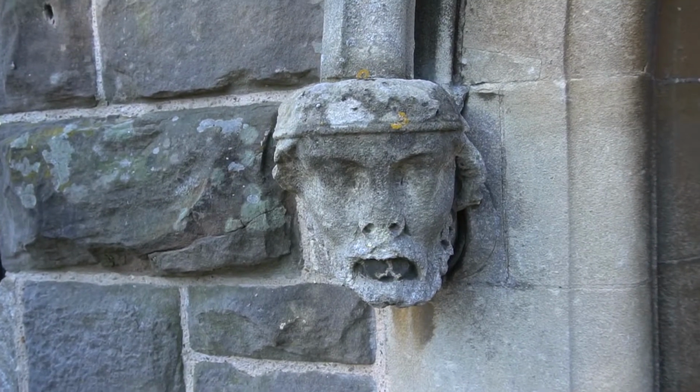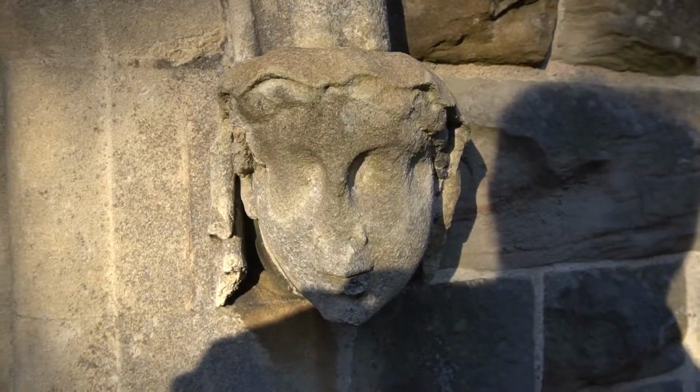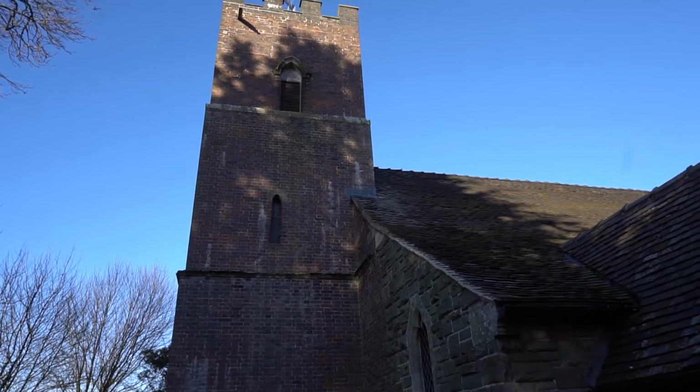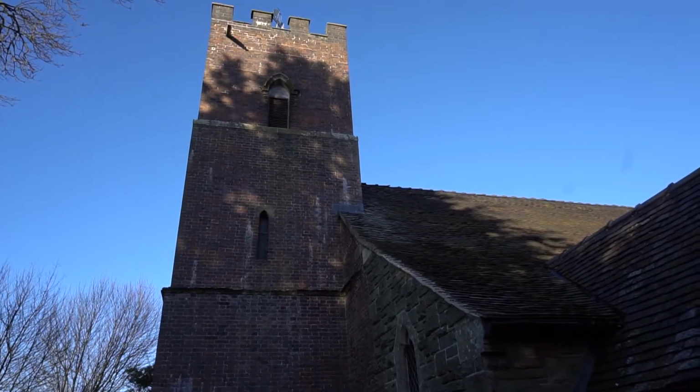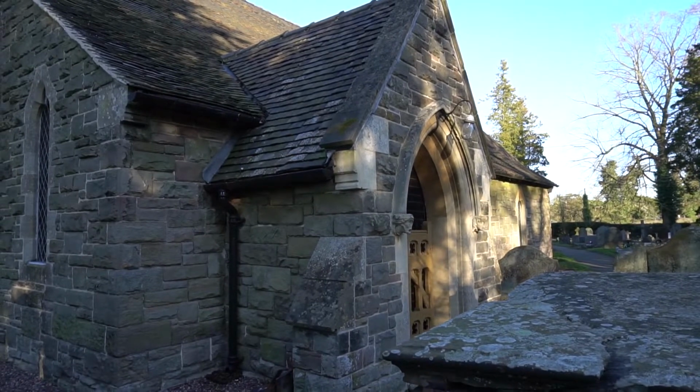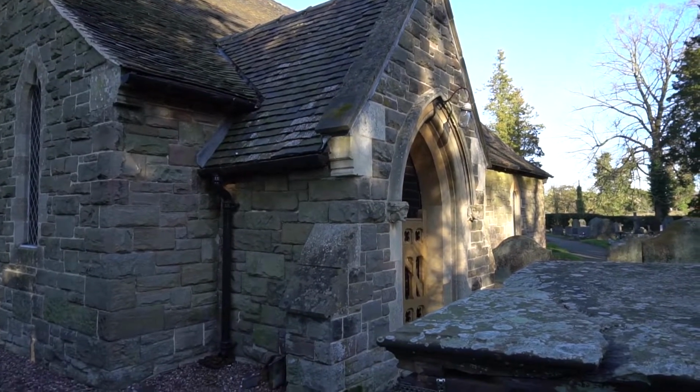This church was originally built around the late 11th century and early 12th century. Although the church has been heavily restored over the years, there are still some original features dating back over 800 years.